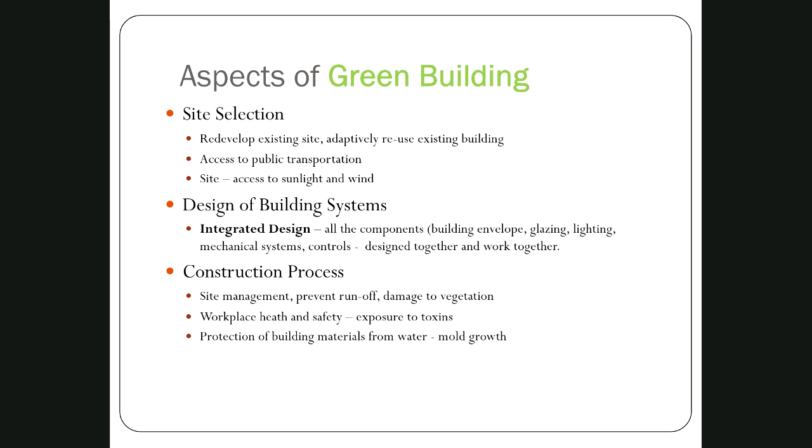We talked a little last week about net zero energy. To have a net zero energy building, we're going to need some way of having the sunshine on the roof of our building or on the envelope of our building to generate electricity on site. So hopefully we're in a place where that's possible.